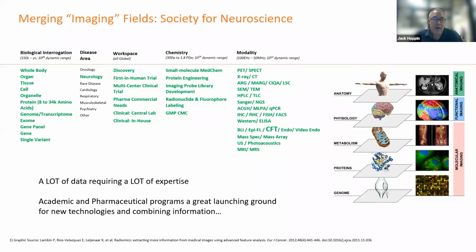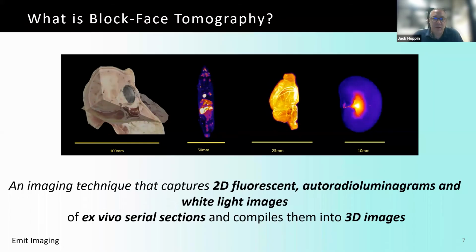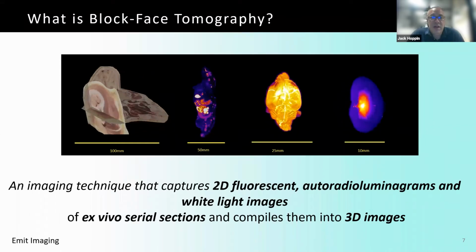That'll be the highlight. I think academic and pharmaceutical programs are really the best launching ground for these types of new technologies, so I'm excited. That's where it has really come out of, working with universities, as well as a lot of novel late stage discovery assets. So what am I talking about with block phase tomography? I'll really be focused on cryo-fluorescent tomography, or the use of this with fluorescent labeled drugs.